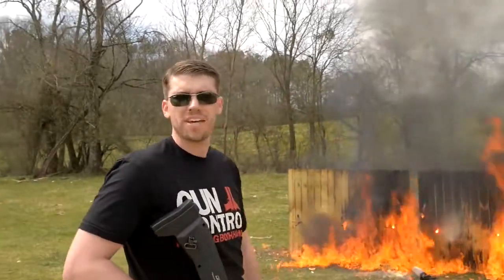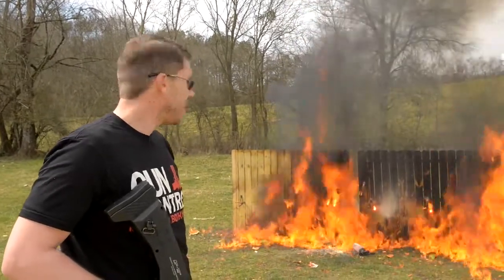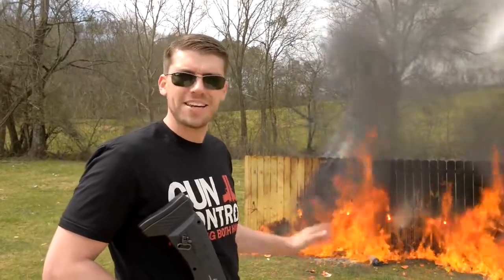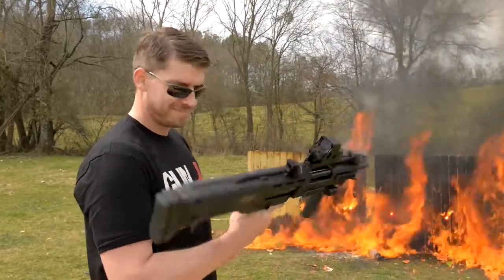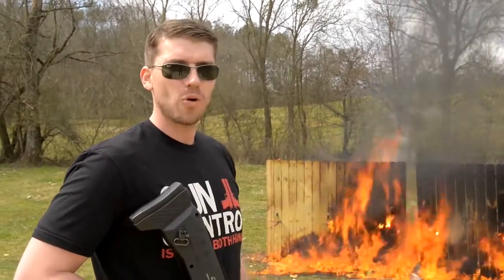So I was really hoping that fire extinguisher was going to help put out this fire, but that's not going to happen. I really like making a big mess out here, getting a big fire started, and nothing better to get it started off than this DP-12. Let's move along, I got some more cool stuff.